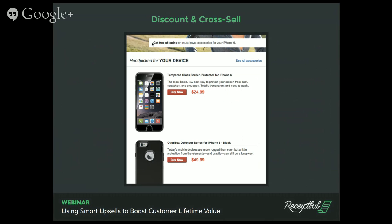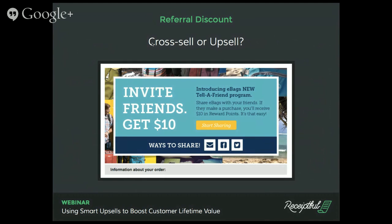So rather than saying 10 or 20% off, that's another way that you can give a discount, is by reducing the transaction cost, in this case shipping. So of course there's a referral discount too, and I think this does two things. Of course, it expands your audience.